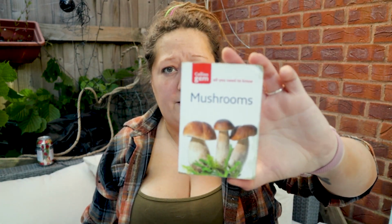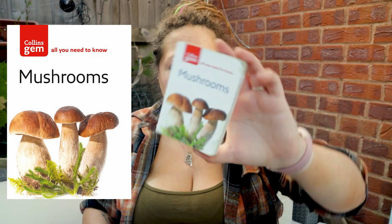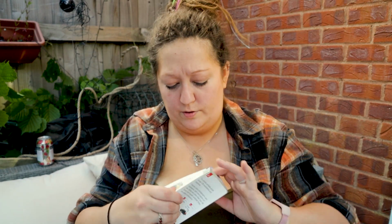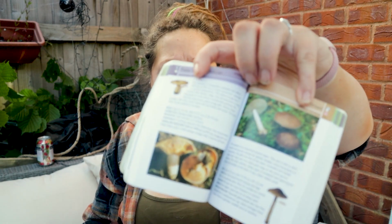So if you're going out foraging, you probably won't want to take bigger books with you, so the gem versions of these are pretty good. This one is the Collins Gem Mushroom version. We use this one, and there are three on here that we recommend: Food for Free, Butterflies and Trees. Honestly, the gem versions of these are really good. This is a cute one, again, same sort of thing. It's got lots of pictures of them and stuff.